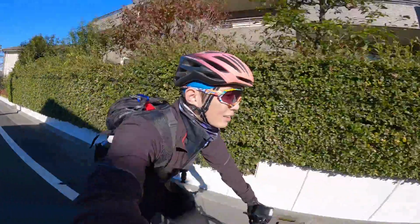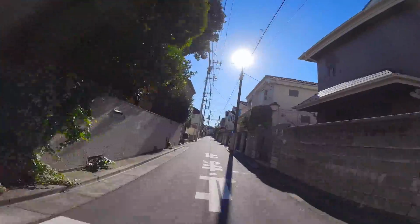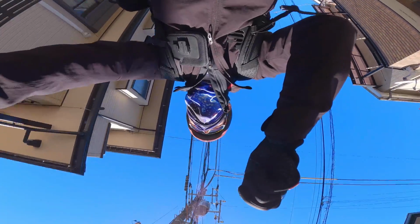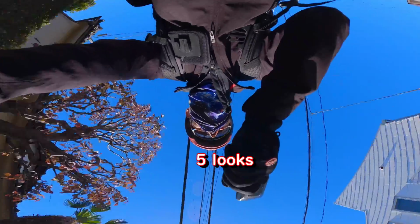Today I'm gonna visit a shop called Blue Lug that every off-road enthusiast must know. My friends have been raving about it, so I decided to check it out. I finally loaded the Japanese maps onto my Wahoo Roam, so navigation should be a bit easier today. Japanese roads are incredibly complicated, so I had to keep checking the maps multiple times. But anyways, let's head towards Blue Lug.